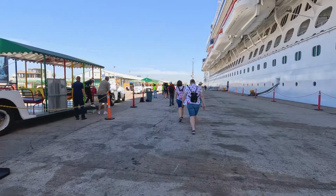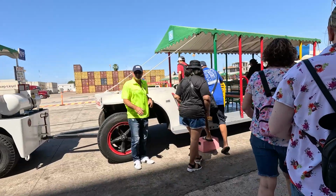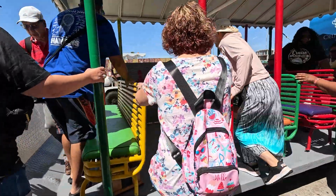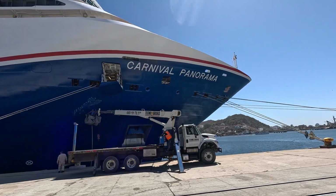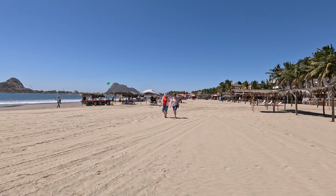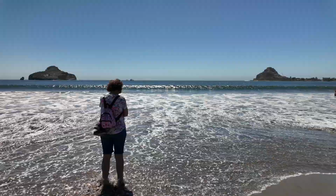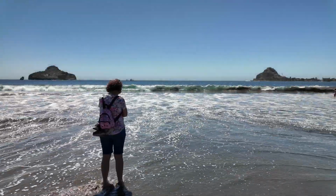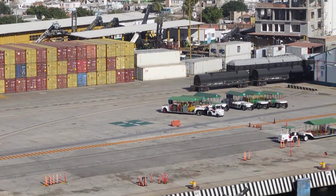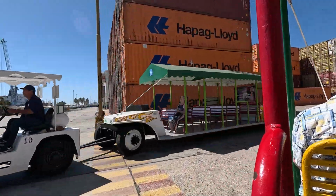In Mazatlan, you have to take these trams to get out of the industrial port. We're on the trolley headed over to Mazatlan. We're going to Stone Island. Today we're skipping the crowds by heading off to Mazatlan's best kept secret, Stone Island. White sand, fresh seafood, and no stress. Hey, let's go. The cruise ship docks at a commercial port amidst all these cargo ships and containers.